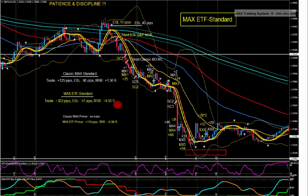These 3 differences make a huge difference because if you observe the different entries and exit at the end of the trade, the result was way larger, almost 3 times larger, with 323 pips, but a reward to risk ratio of 9.5 R. This is a huge difference.